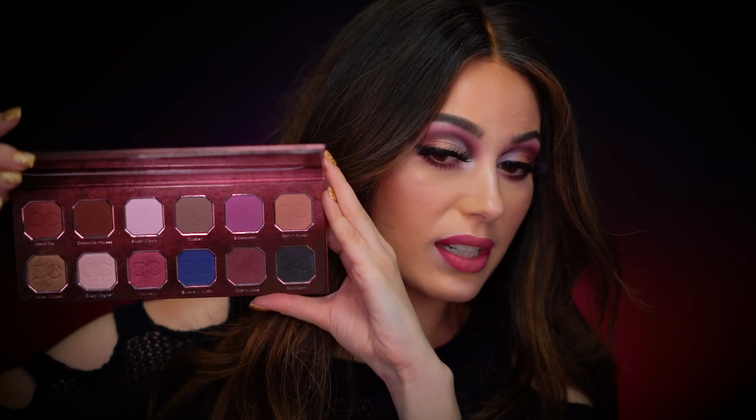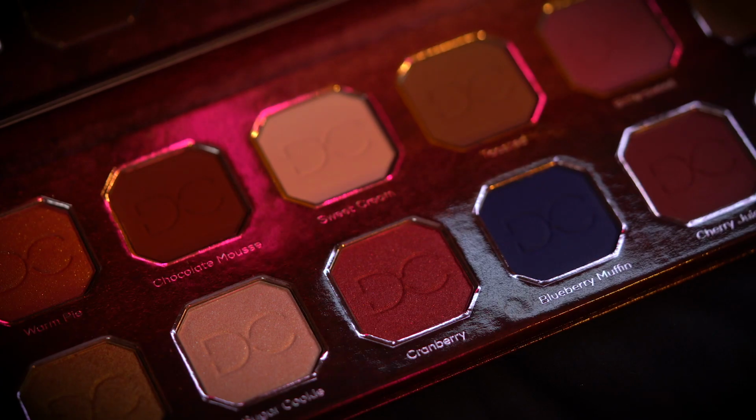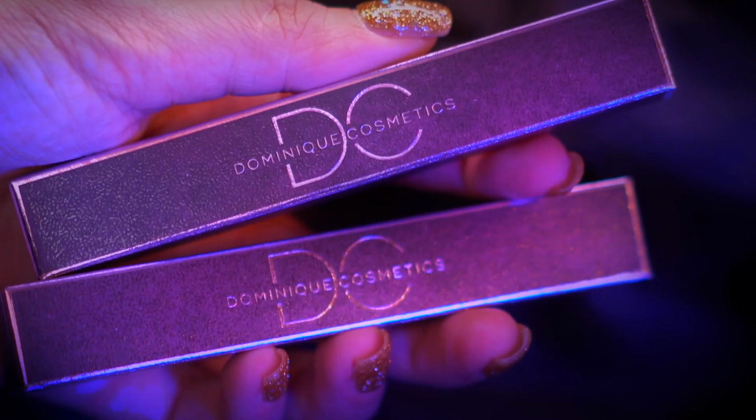So today I'm going to be sharing with you guys the new Berries and Cream collection from Dominique Cosmetics, and I am so excited about this palette because the colors are just, wait till you see this. Are you ready? These colors are so pretty. I am so in love, and when I saw pictures of this palette before it launched, I was already just in love with all of the berries in this palette.